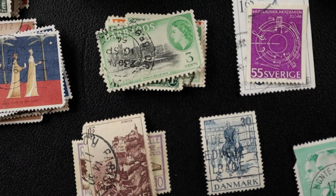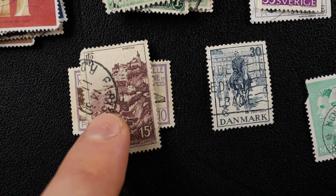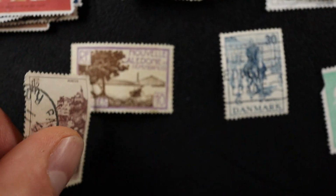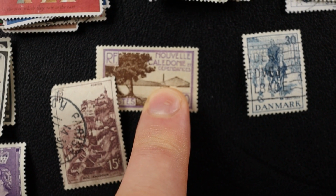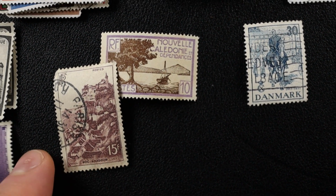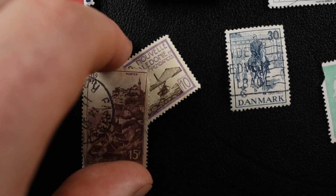So this is Great Britain, Barbados, what is this? This is French. Now I know these are like the new one. The one underneath is I think New Caledonia, and this one's actually just probably France. But I stacked them together because they're both French. They got the RF.